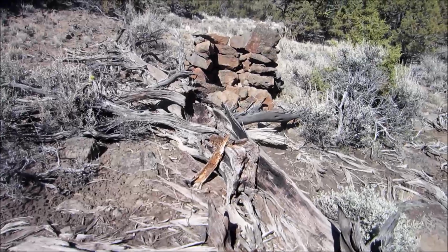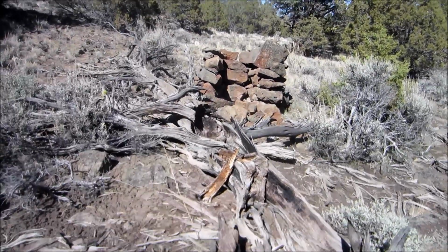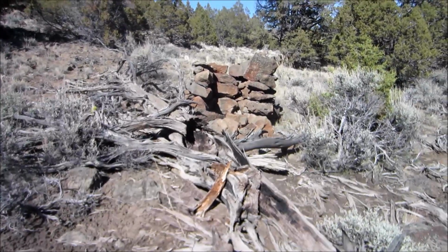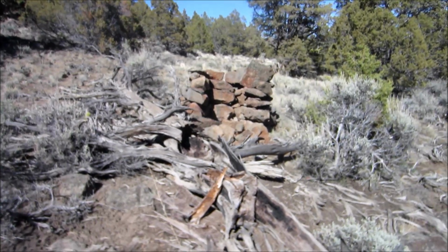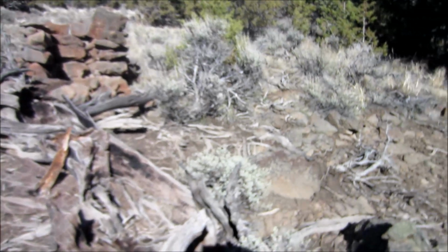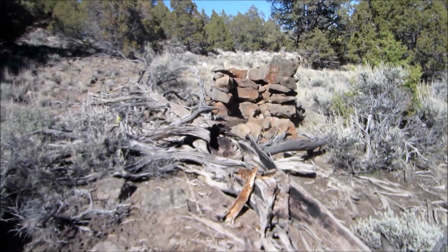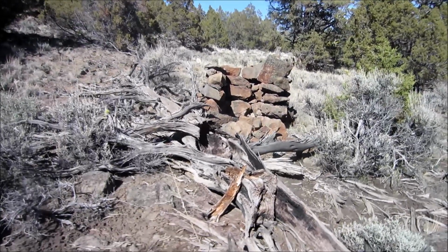So I'm not sure what this is. It's apparently a tower of some sort, but it's only big enough for one guy to get in. The rock surrounding it says to me that it was taller at one time. What do you think?